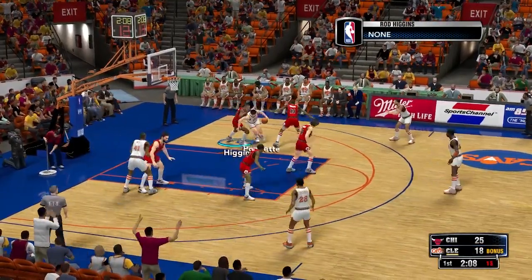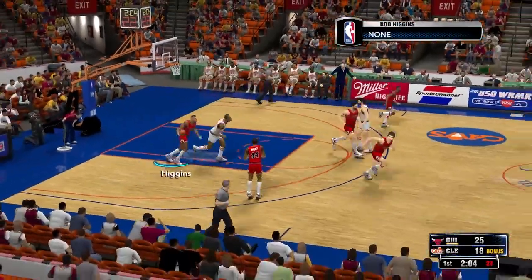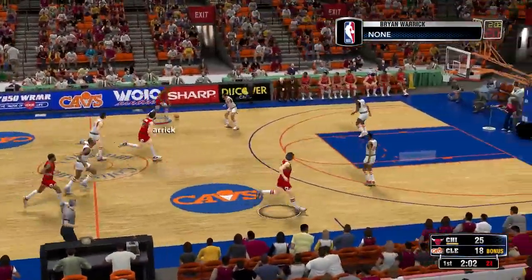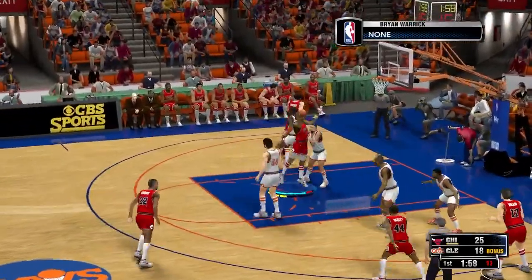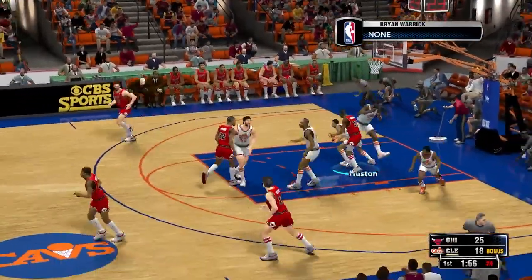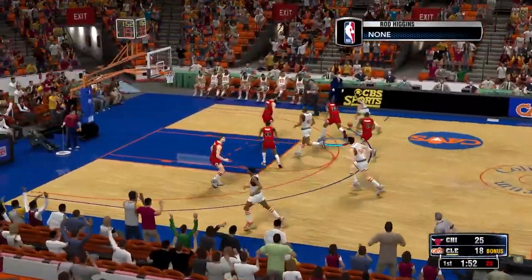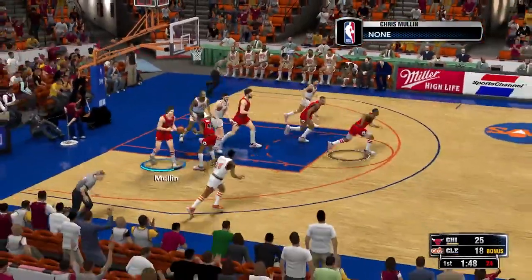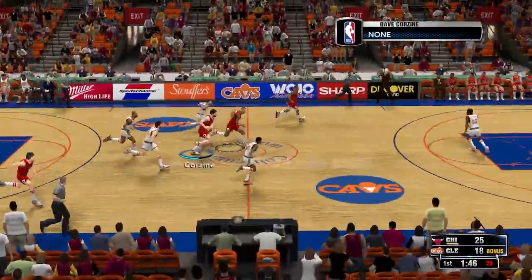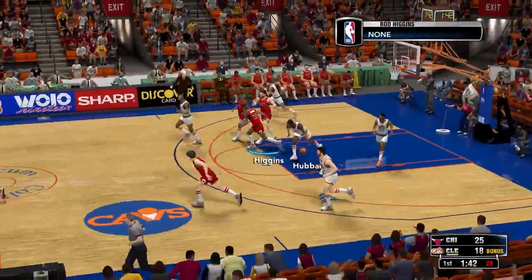Number 50, defended by Higgins. Number 50, Higgins grabs the board. Boy, blew the easy two by profile. Trying to look good. That's a bad decision and poor execution. Warwick, no luck. The Cavaliers shooting the ball to the tune of 41% from the field so far. Number 15. And it's Chicago with the rebound. Looked like he rushed that one, guys. The defense was out of position. He was wide open, just couldn't take advantage.